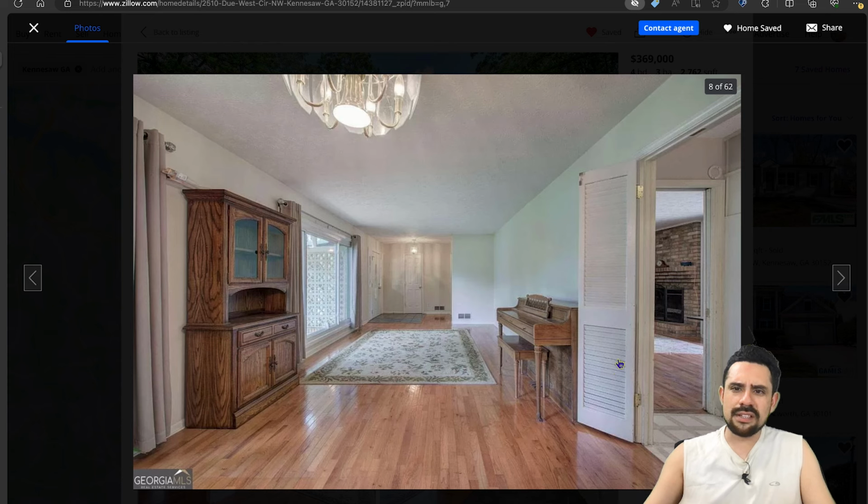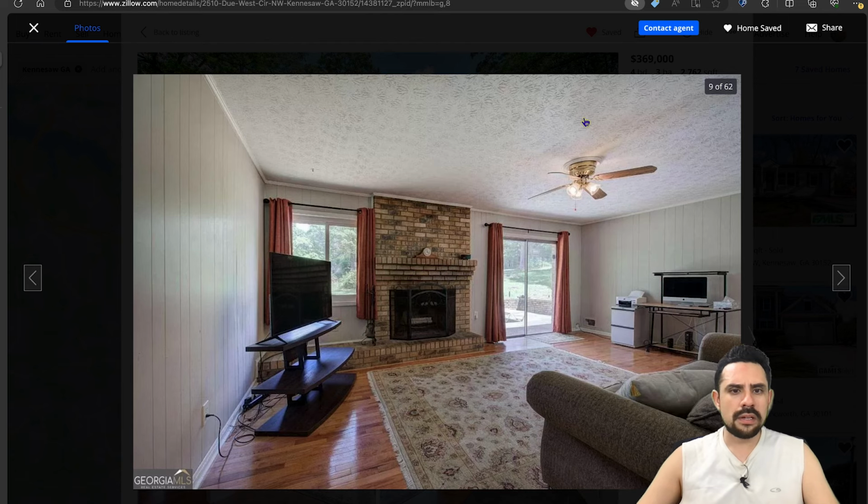This is weird. It's kind of like a pantry door that leads into the kitchen. That's going to require renovation, but again, can I rent it out as is? Absolutely. I'm probably not going to do anything with it, so I'm cool with it.